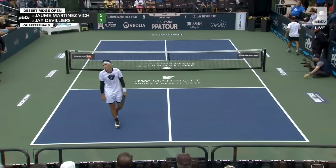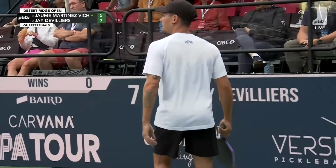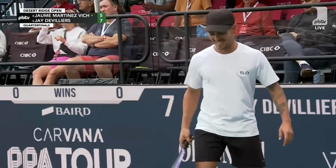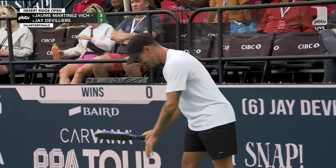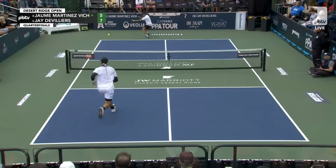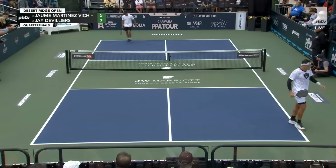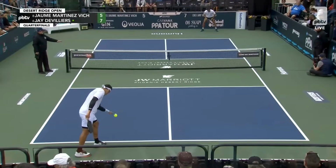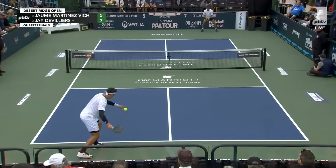I'm not sure that Martinez Vich deserved to get away with that one, but he did. Yeah, and he's doing a variety of shots once he gets to the kitchen line to bring his opponent forward, which is a bit unusual from most of these players out here. Usually suboptimal. Ooh. That is optimal. Yeah, that is as optimal as it gets. Oh. Terrific off the paddle. Good job by Devilliers. So Frenchman has great eyes as well here.